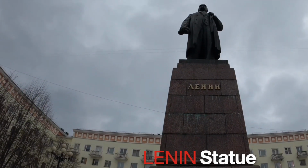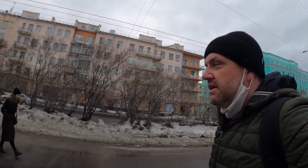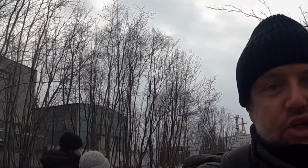Lenin lives on. Can't beat a Lenin statue in my opinion, especially along Lenin Prospect. And we're close to the Lenin icebreaker ship. I think it'll be there.